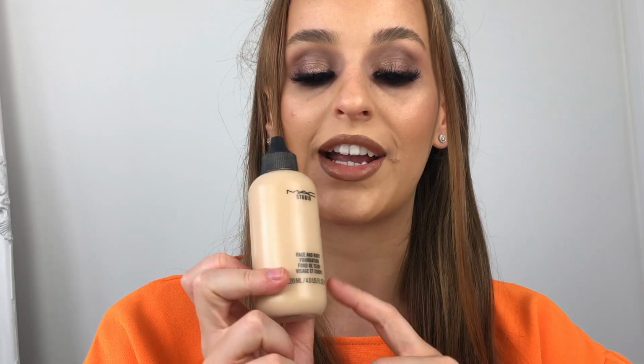Basically, if you do have this foundation and you don't know what I'm talking about, what you should do is pop some on your fingers and rub it together. At first you'll think this is not doing anything whatsoever, but all of a sudden it gets thicker. You can feel it get thicker. Then when you apply it to the skin, you get a bit more coverage from it and it's easier to apply. So that's how I like to apply the Face and Body foundation. It's the only foundation I will use my fingers for, but it's definitely worth giving it a go.